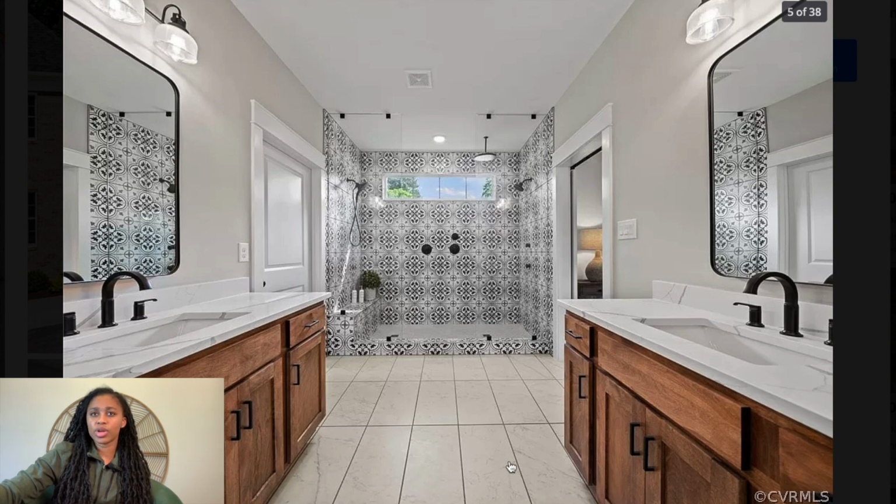So I don't really like when it's open. So this is really nice. And they have plenty of storage space, plenty of drawers that they could use. So I really, really, really like this a lot. So no complaints at all.